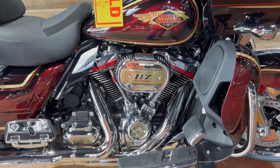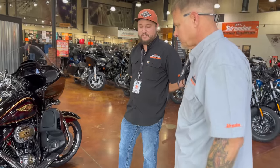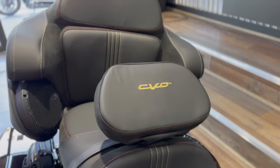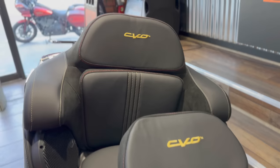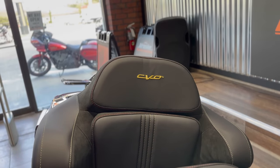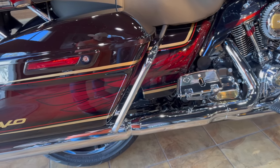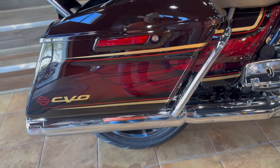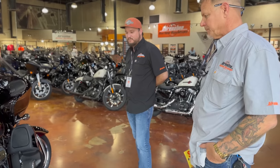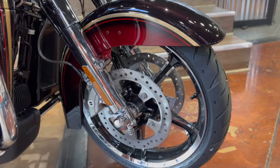117 cubic inch motor, beautiful paint scheme from front to back. The seat is also top quality stuff. So there's definitely less to do on a CVO when it comes to accessorizing it and making it your own, and making it comfortable and stylish. You've got the full collection on this as far as the Kahuna floorboards, grips that we've been running for a few years that everybody loves. The big Kahuna grips. But this is one of the few models that already comes with a chrome front end and a few other things about the bike.